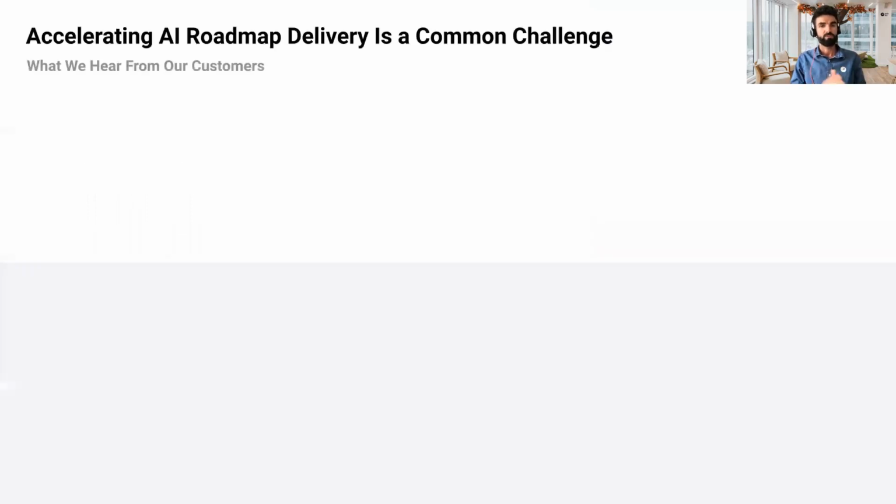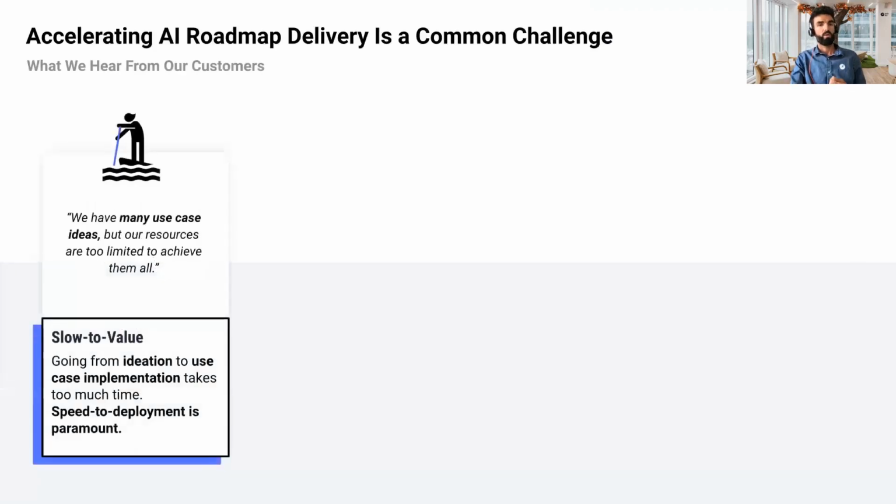But first, let me introduce you to 4 challenges that we see during the delivery of value from AI use cases. So first, we see that there is a huge roadmap of use cases sitting in front of any data science team in any industry when companies open the door to the data and try to start data science projects. The problem is, how do you achieve more and accelerate the speed of development?